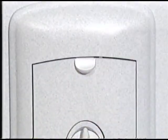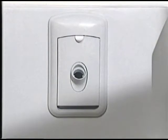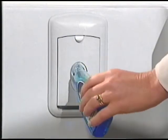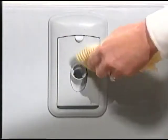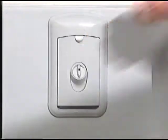Now add your rinse aid. This gives a streak-free, sparkling look to glassware and china. It also speeds up drying and helps prevent metal tarnish. This dispenser holds enough for about 20 washes. Pour rinse aid into the circular area. Be sure to wipe up any spills and replace the plug to its original position.